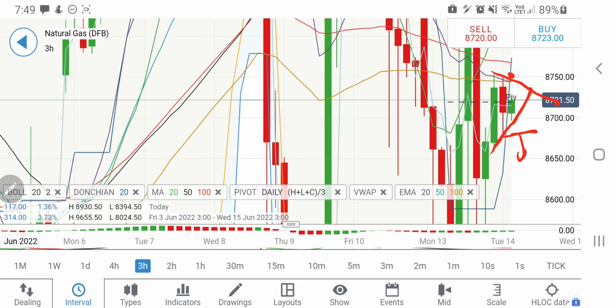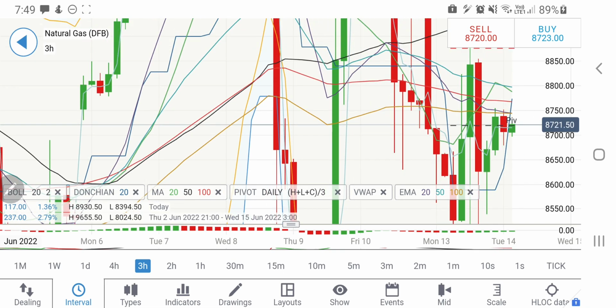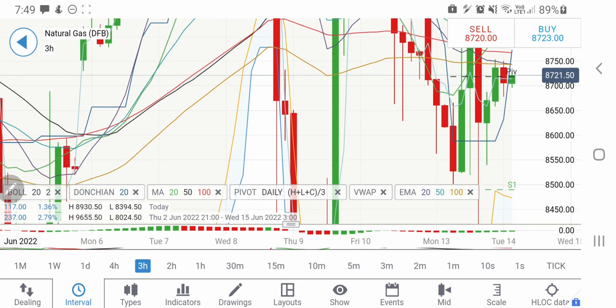So, what happens if it breaks past 8.75? One can expect the 8.8, 8.85 zone, which may provide a stronger resistance on the upside. And if it breaks past 8.85, I expect it to rise further towards the 9 levels. And on the downside, breaking 8.65, one can again expect it to drop.